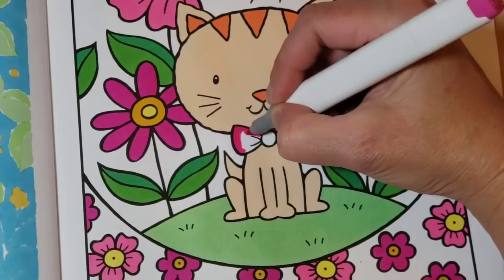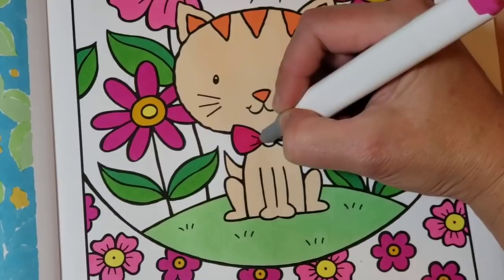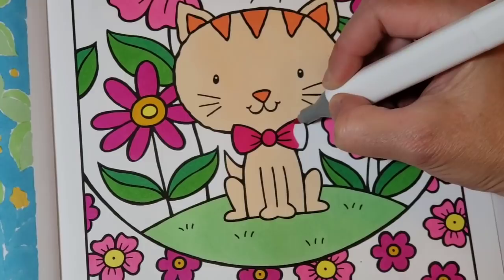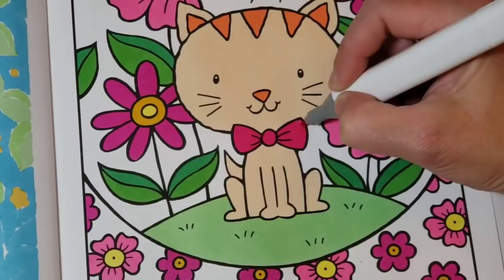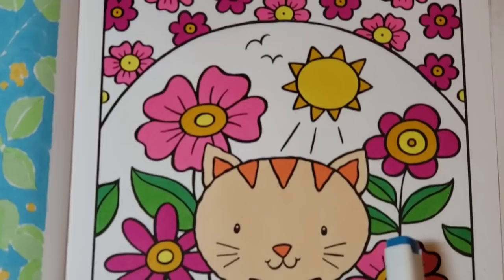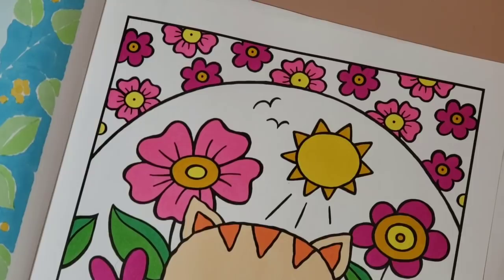Oh, goodness. The little kitty cat has a bow. Okay, I'm going to go in with B63, which is Cerulean Blue, and I'm going to do these top areas and the bottom area of the picture in that.